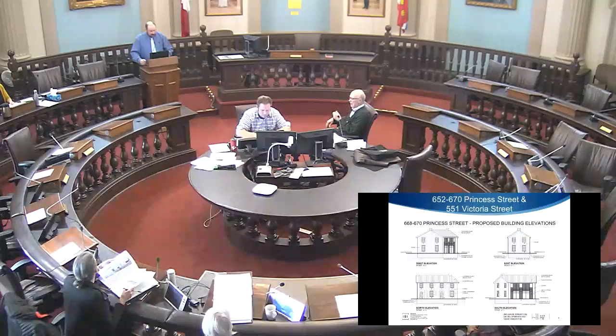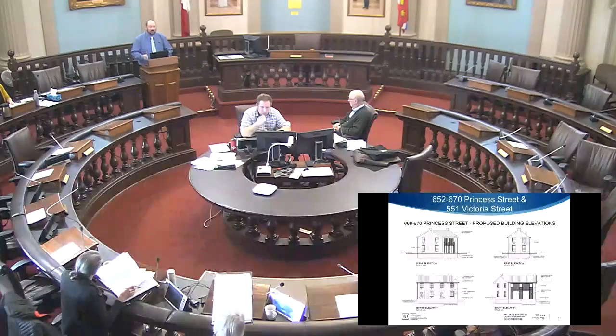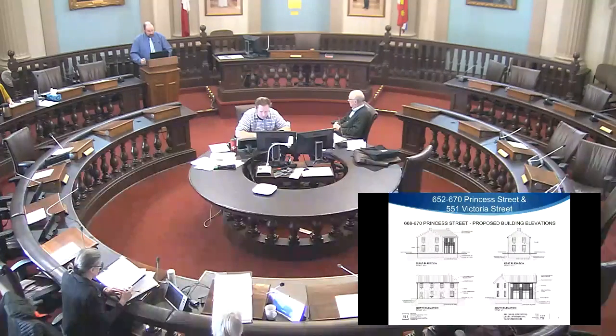So staff note that the draft easement agreement is intended to address the design and location, materiality. The draft easement agreement is not intended to address the design, location, and materiality of the new mixed-use building. Matters related to the new apartment building are being assessed by city staff through the site plan control application.